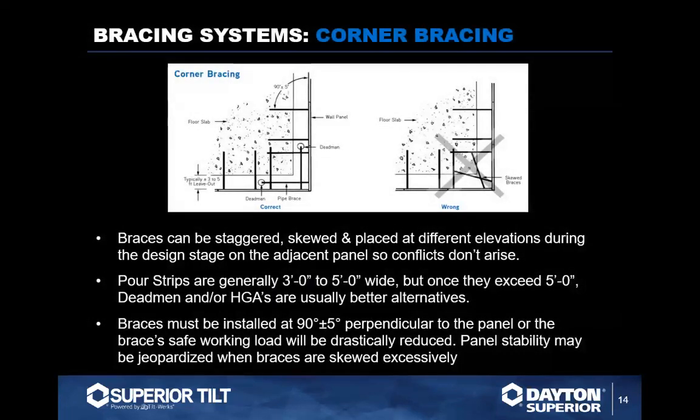We have an example of corner bracing. You can see to the right, the braces are skewed, and that's not what we want. Sometimes if the leave out slab or the pour strip exceeds 5 feet, you might have to use dead men to keep the bracing at 90 degrees with the corner bracing. And the braces, like we said before, you have a 5 degree plus or minus tolerance perpendicular to the panel. If not, the brace's working load is going to be significantly reduced.